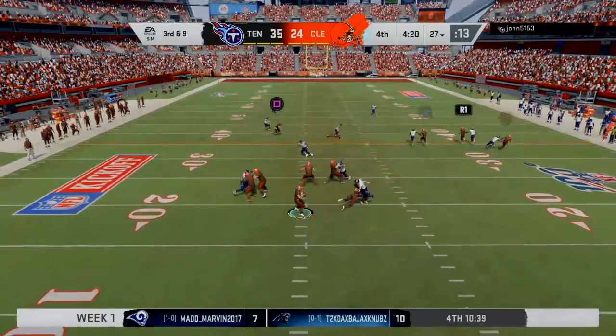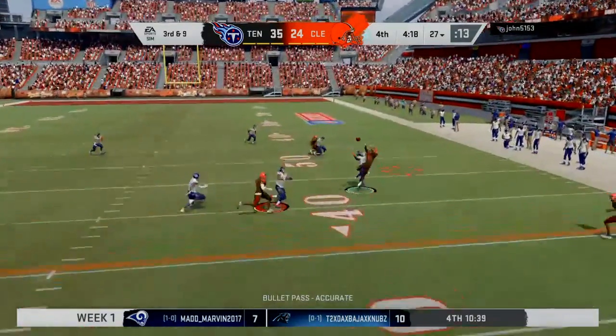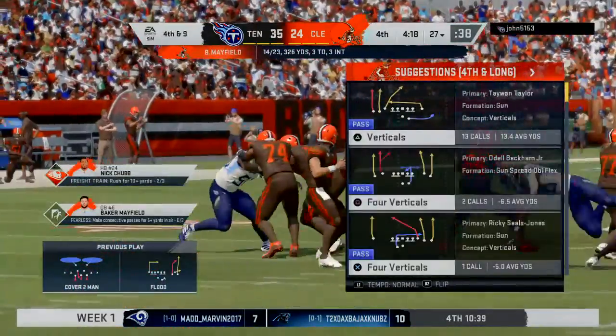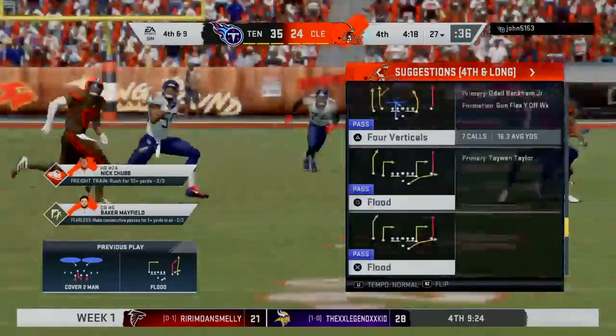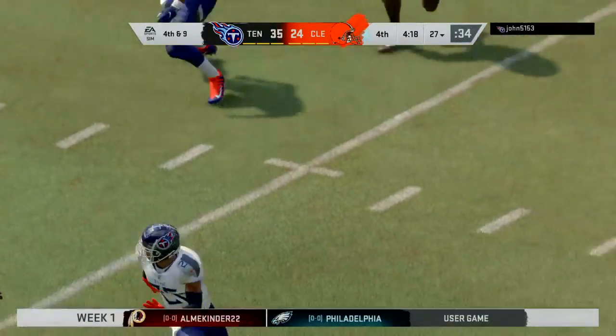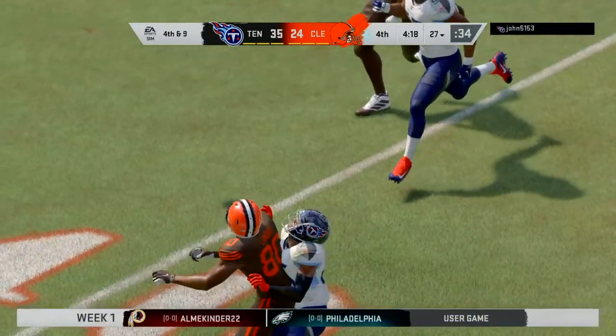From the gun, Mayfield. And the throw there going to be incomplete. They went with the dime look that time on defense, just flooded the field with defensive backs, blanketed everyone, took away all the passing angles, thus the incompletion.